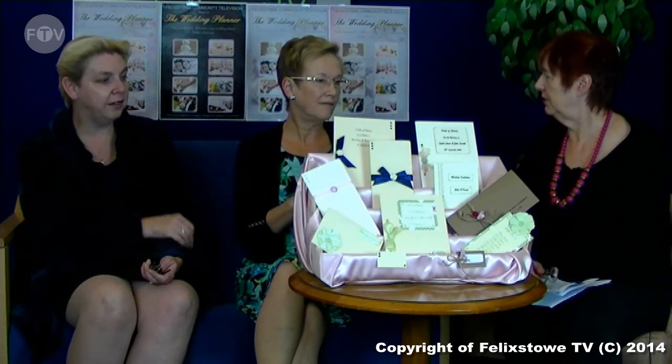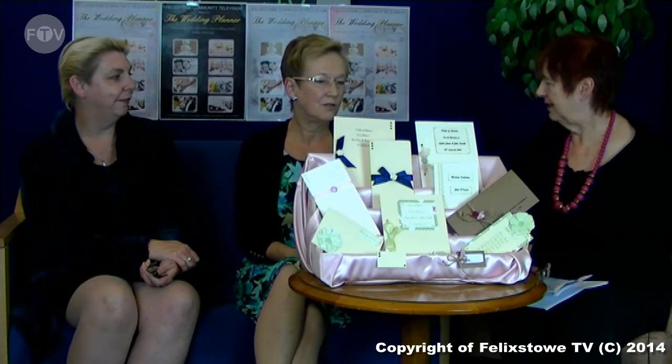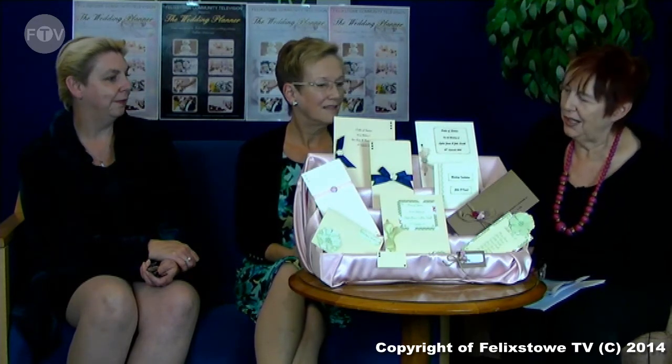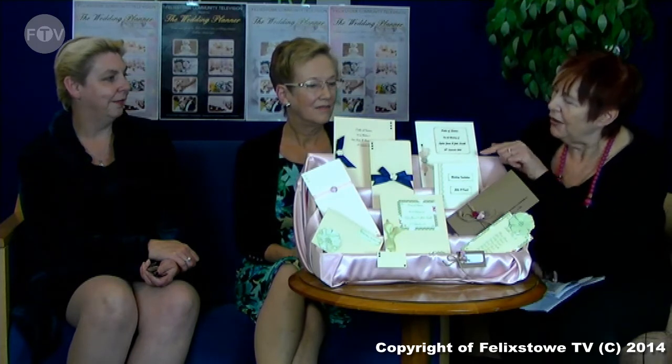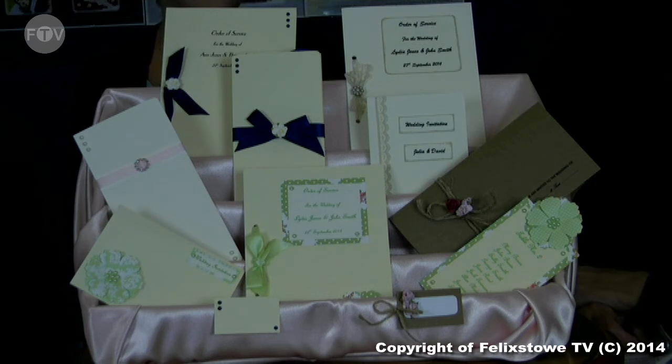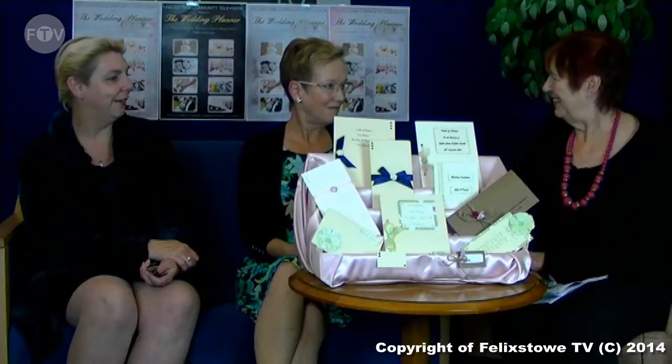Yes, it's all done from start to finish. There's nothing pre-bought. It's all handmade and printed. Really? I do all of it. Is it handmade? Yes. Goodness. So all the little flowers. Look at this one. It's got a little jewel on it. Yeah, I put the jewels on, whether they want a bit of bling or something very plain.